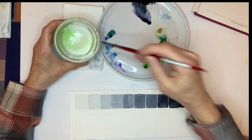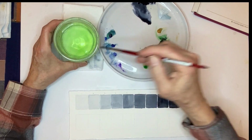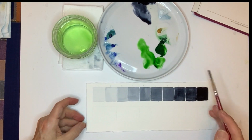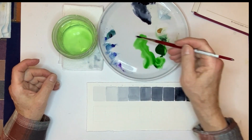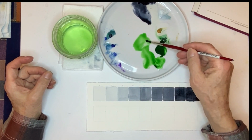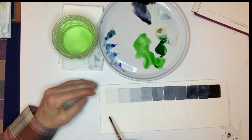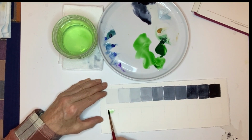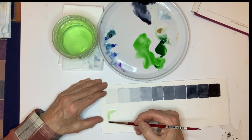I started too thick there, so let's just dilute that a little bit and get it to a much, much lighter, which means adding more water, less paint. And I'm just going to take what I have on my brush with that extra water and barely tint my paper.